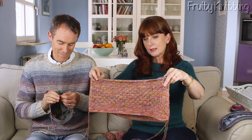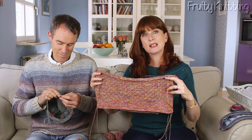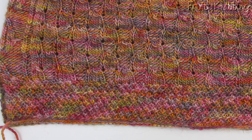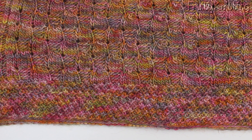I think the real special detail about this design is the patterning that Jennifer uses all over it. So I want to show you some close-up pictures so you can really see how beautiful the patterning is and how it looks really fantastic with this yarn. You can see that the textured patterning on the hem is very pretty with the yarn.